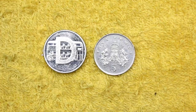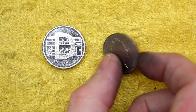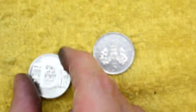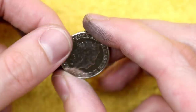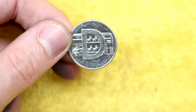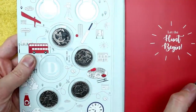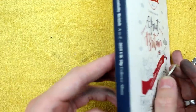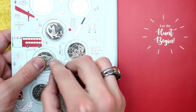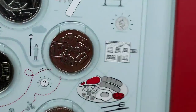Well, there we go, our finds for today. An old 5p from 1989, which I almost skipped straight past, almost missing that, but glad I didn't. And then the letter D for double decker bus. It's 2019 and it's a new one as well, which means we get the pleasure of inserting the D into its spot. So let's just check, this is the 2019 book. It is the 2019 book. In it goes, filling up this page quite nicely, leaving a couple of missing ones there, but superb stuff.